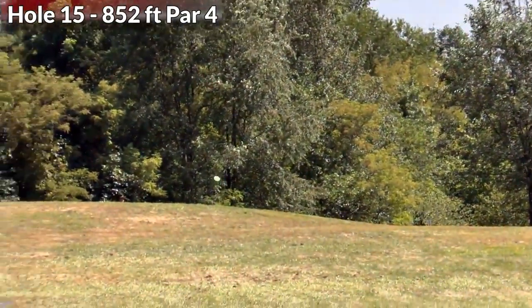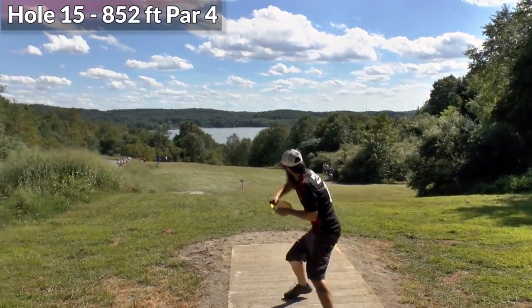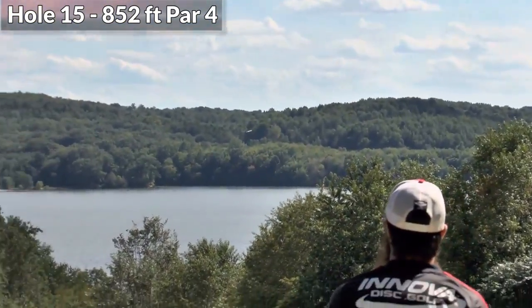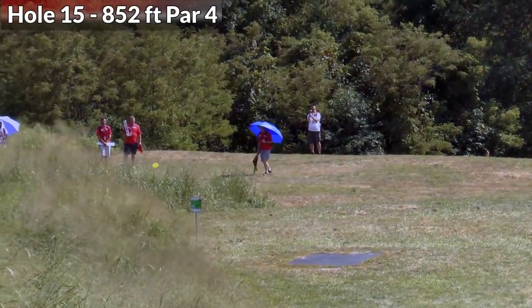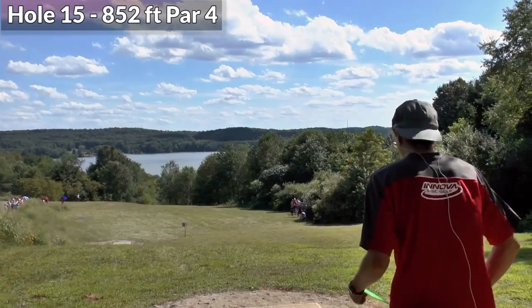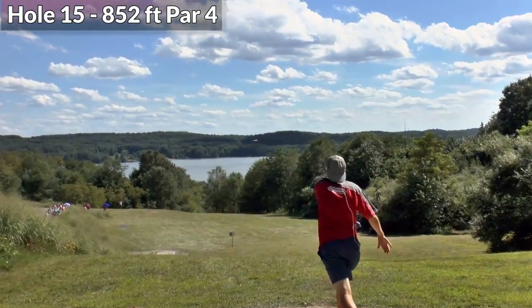And Paul actually goes over the hill and rolls down a little bit. Yes. That was a crush. He was crushing. Yeah. Devin, just a nice simple hyzer. Finished a little farther left than he wanted in the brush, but he's gonna have a clean look at the basket from there. Challenging the OB a bit. Yeah, it was actually not too far from it.